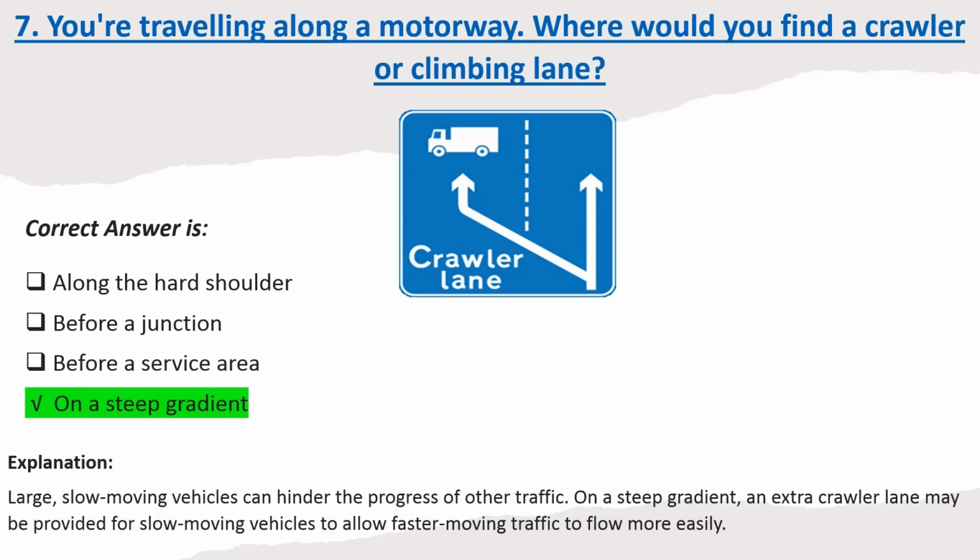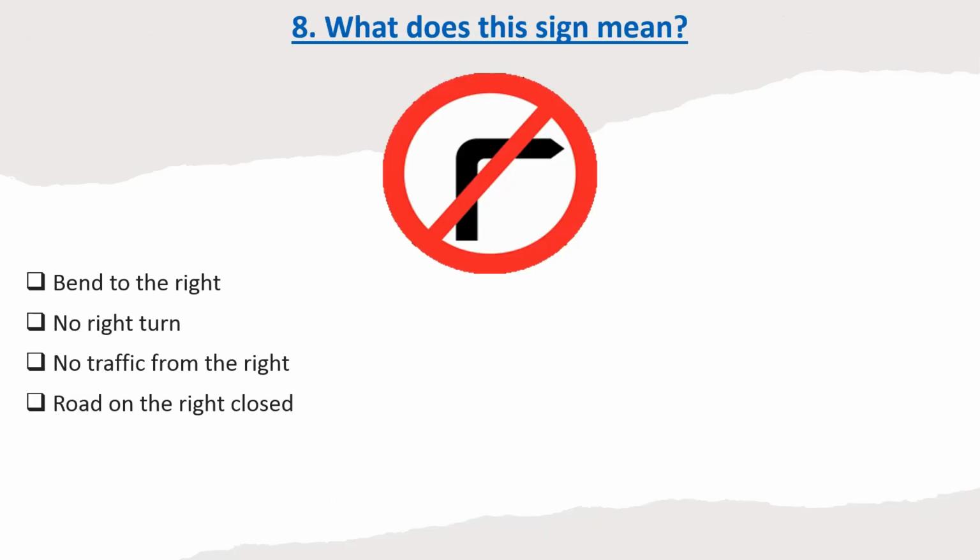Explanation. Large, slow-moving vehicles can hinder the progress of other traffic. On a steep gradient, an extra crawler lane may be provided for slow-moving vehicles to allow faster-moving traffic to flow more easily.